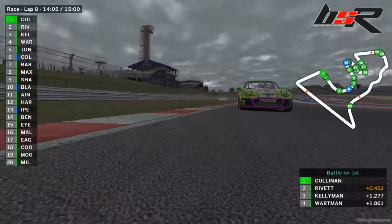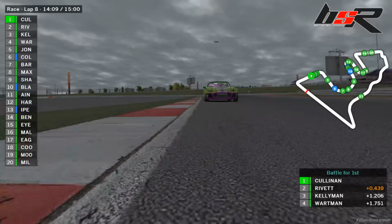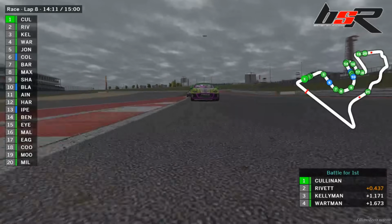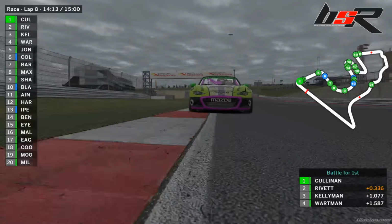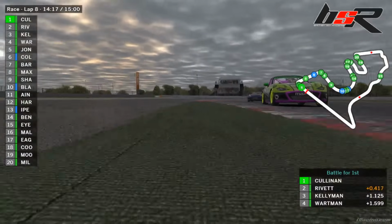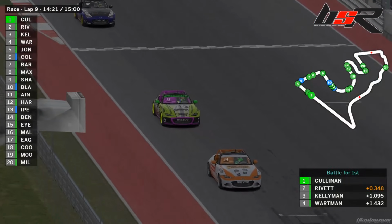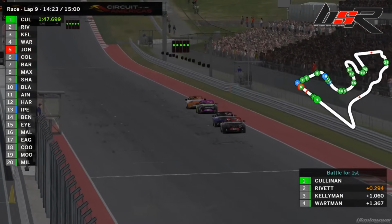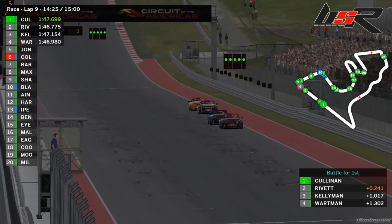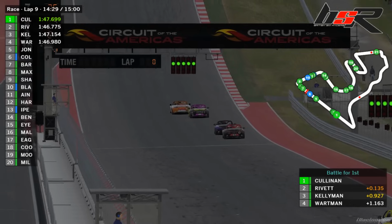Absolutely. We're close to starting the final lap, and riding on board with Ralph Cullinan. Cullinan, I have to say, has driven a fantastic race so far. He's managed to keep his cool and keep Alex Rivette behind him for most of the race. He's only got to do it for one more lap, and he should possibly take the win. Alex Rivette is right behind him, and Cullinan's trying to defend the inside.